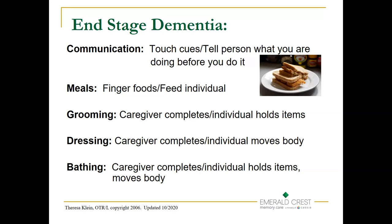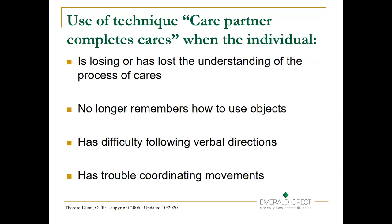We are providing the care. Caregiver completes the care. A lot of times what I like to do while I'm doing the work is, if they're alert enough, I will give them maybe a washcloth to hold on to while I'm washing the rest of their body. Or if I'm helping them get dressed, I might give them a sock to hold on to in one hand while I'm doing some other work, putting their socks and pants on or something like that.